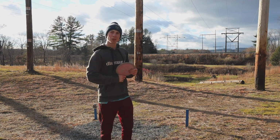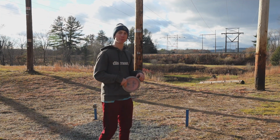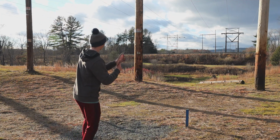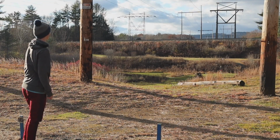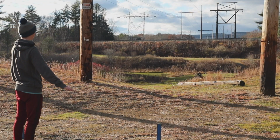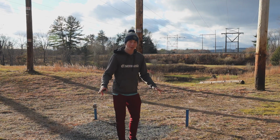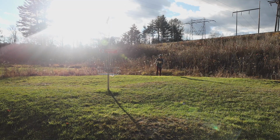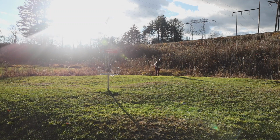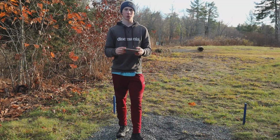Let's try to capitalize. Hole 16, 251, going FD3, trying to hang it out left, dive it on the pin. I think that's safe. I got lucky, guys. Finally a birdie.